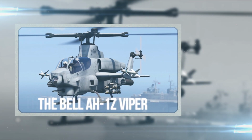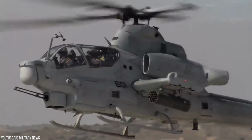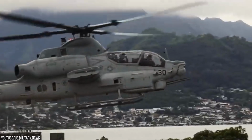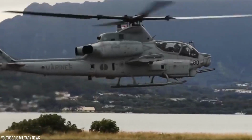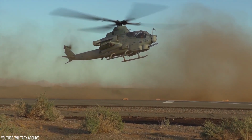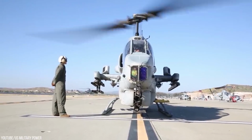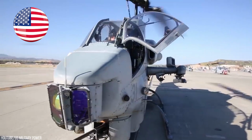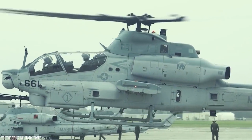The Bell AH-1Z Viper. Dubbed the most advanced attack helicopter in the world, the Bell AH-1Z Viper is one vehicle that lives up to its billing. It's the kind of helicopter you call on when you need supreme close air support. The AH-1Z Viper is a U.S. modern attack helicopter that's the latest iteration in the AH-1 family of combat vehicles.